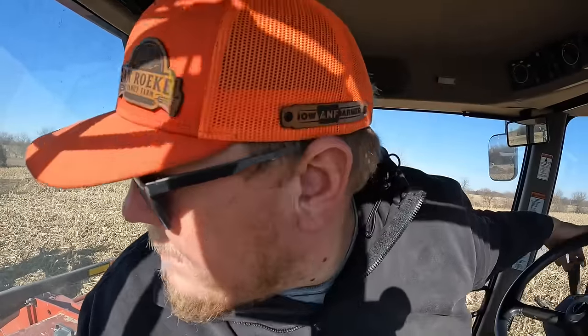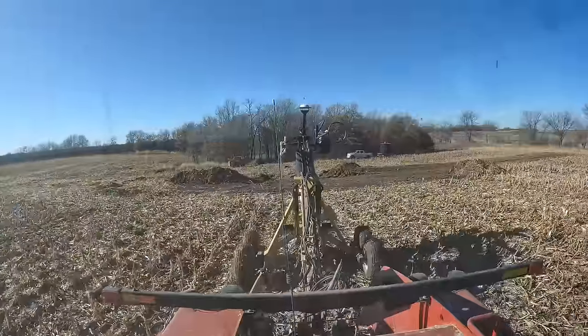But this is going to be a big main here. Big main. I mean, I think we're going to go a total of like 130 feet. So watch out. That's it right there. So then I'm just going to back her on back down the hill and drop her on in.